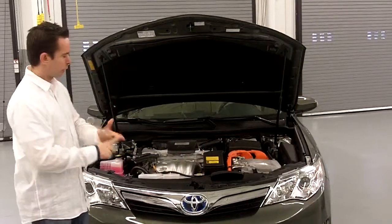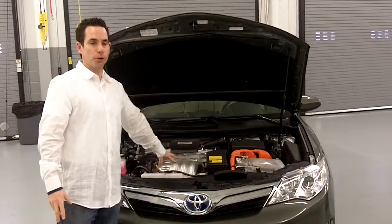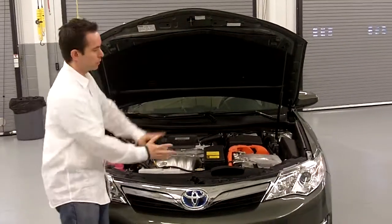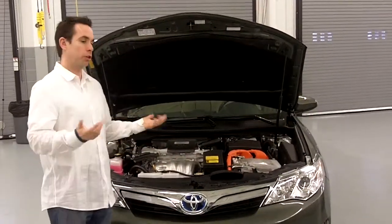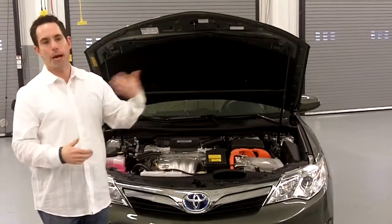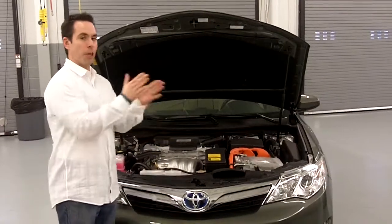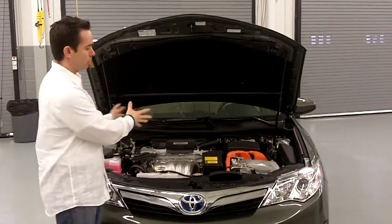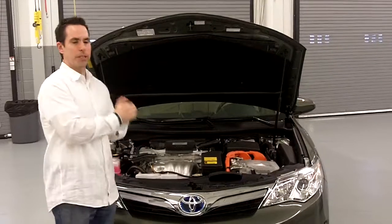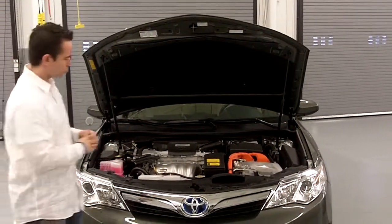Two ways. First of all, that gas engine can come on, power one of the electric motors to become a generator to send power back to the battery. The car could be sitting in idle with the gas engine on because it's powering the battery. You can also be accelerating in this car, and some of the gas engine's power is powering the vehicle, and some of the gas engine's power is then powering the battery.